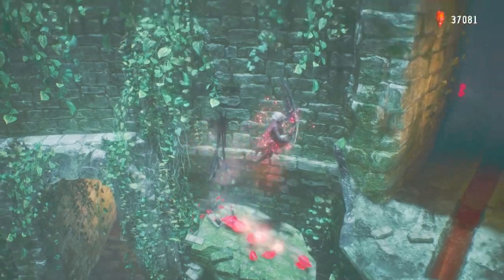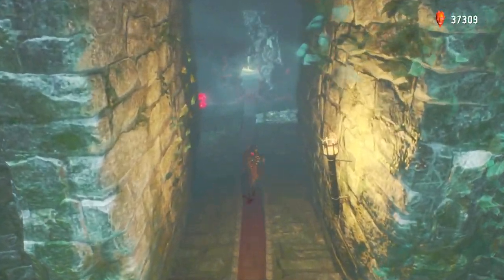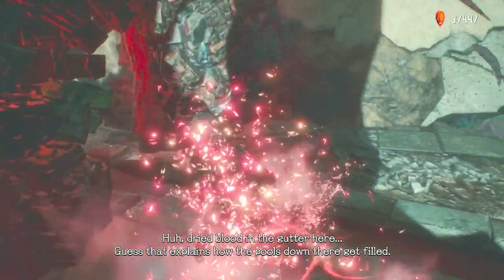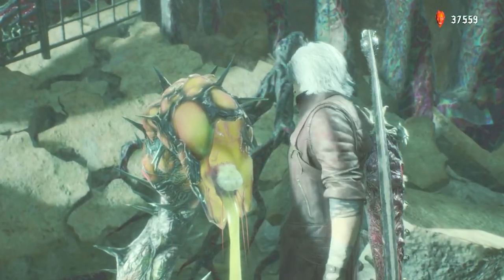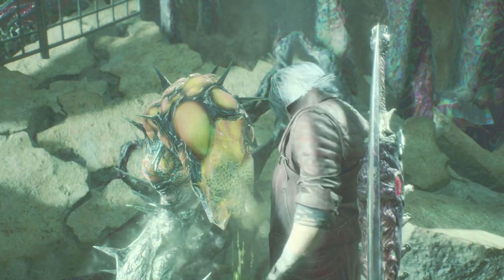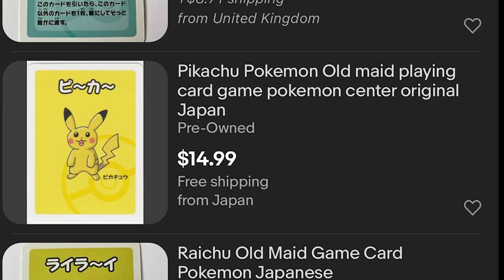So now that you know what's actually inside the deck, you'll know that there was only one Gengar card in there. That's actually designated the queen. That's the Old Maid. You do not want to end up with a Gengar if you're typically playing the game. Now, I've seen this card going online for a little bit more than the rest of them. I've seen Pikachu go for a little bit more than the standard $10 as well.